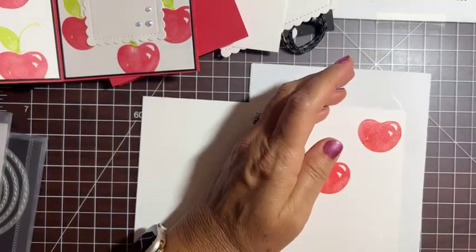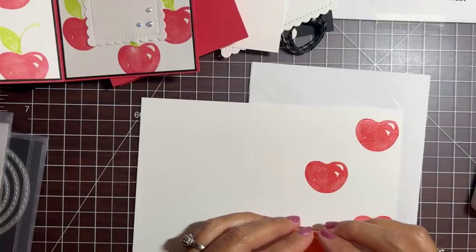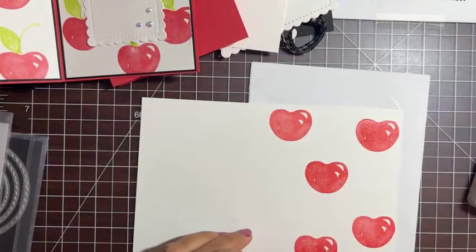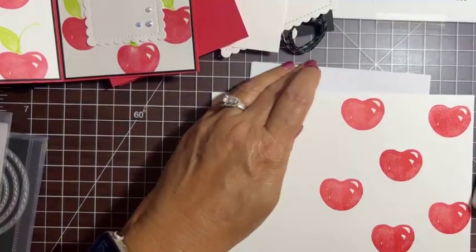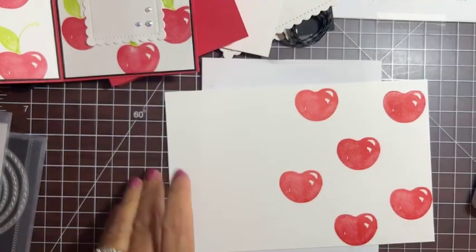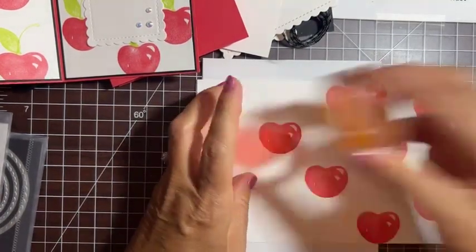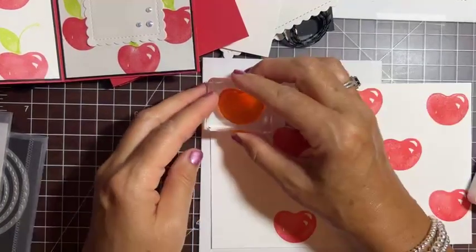All right, so I'm just going to take my cherry stamp, and I'm going to start somewhat right in the middle. Let me make sure it's high enough that you can see. I'll just start my first cherry here, and then I'm just going to kind of space them out, and then some of them might go off. And this doesn't have to be perfect. It can just be pretty random.